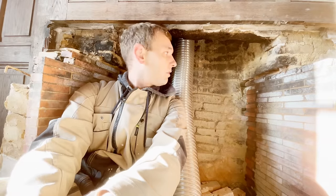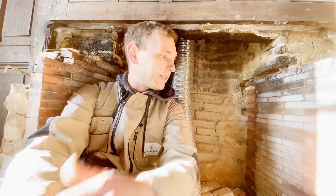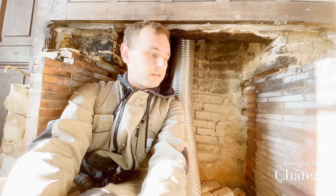It's all rebuilt, all the bricks I needed to put back in. I still have to fill in behind it, but while the bricks are still a bit wobbly, I'll wait till it's all dry, all sorted, and we'll finish this off. But pretty good. It doesn't look too bad considering how I've done it.